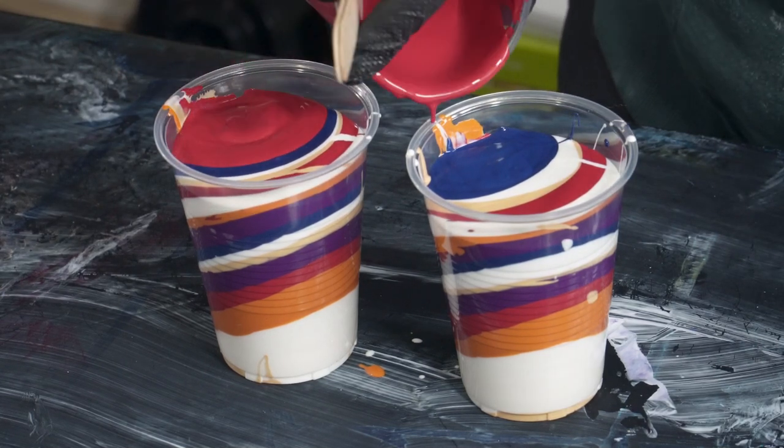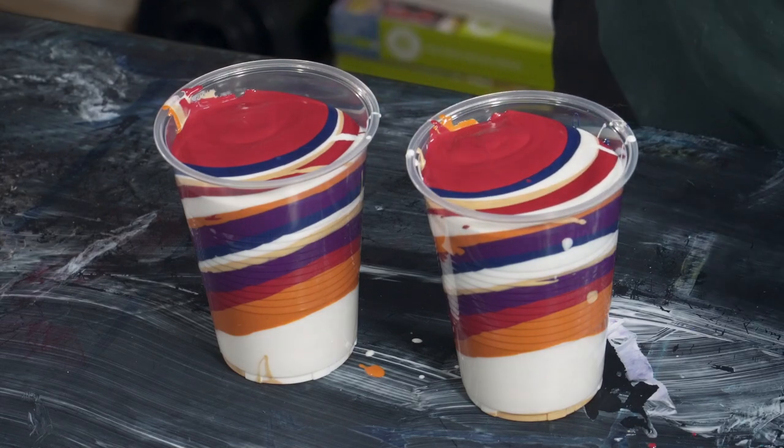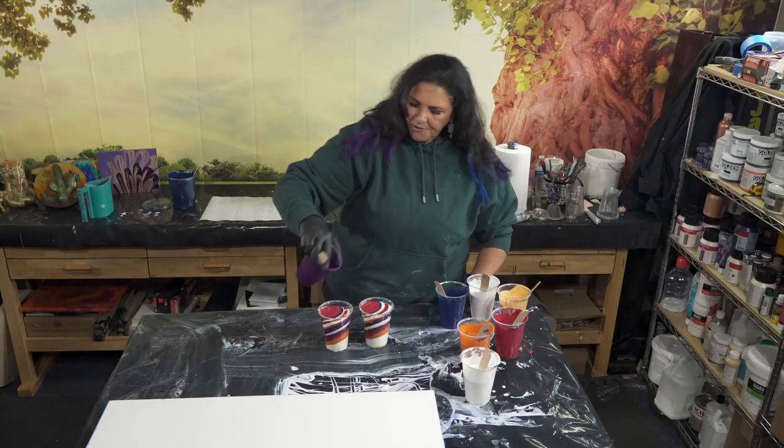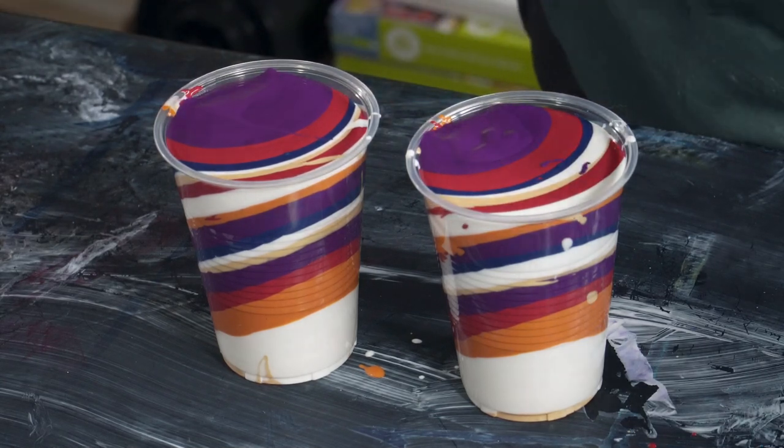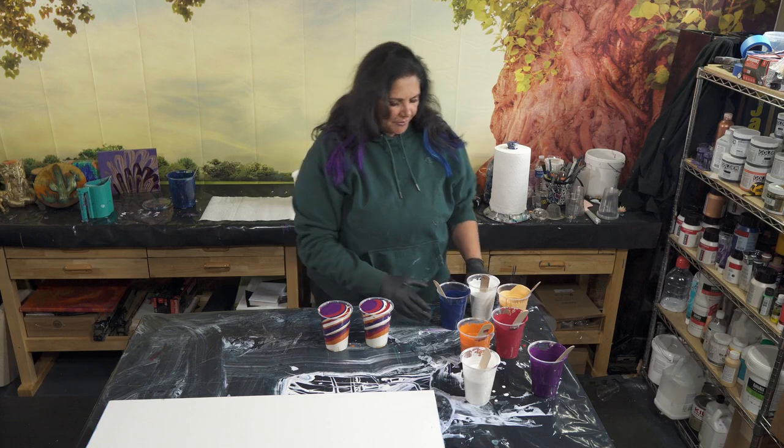So this is gonna be the outside. Well, yeah, it's a flip cup, so it's gonna be what it's gonna be. Okay. Okay. I don't think I could fit it. I could fit more in there, but we're not going to.